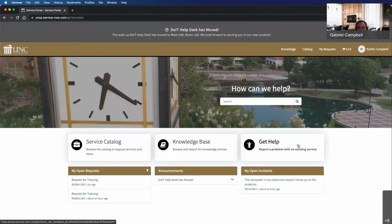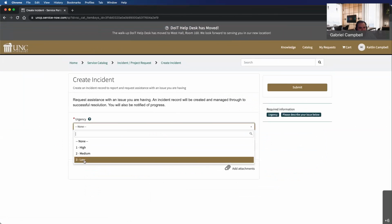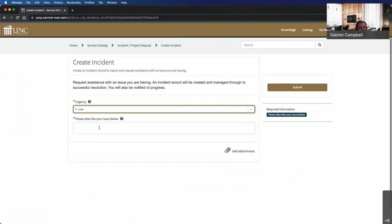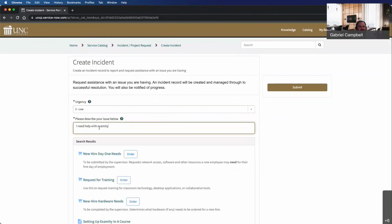So again, something's broken that used to work, or I just need help with something and I don't really know what to do. So this creates an incident. And again, an incident typically means something's broken, but let's say that I have something it's not super important, so I'll say low urgency. And let's say that I need help with Examity. So you're going to notice a few things.